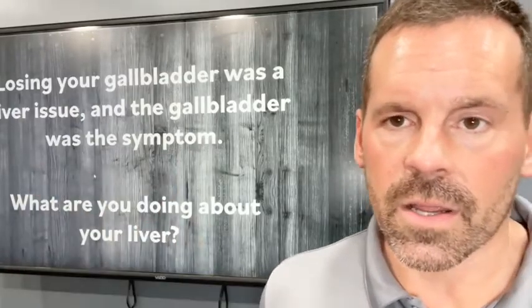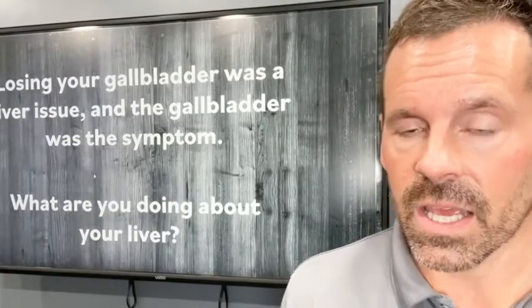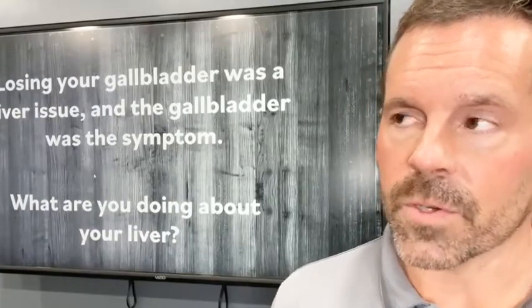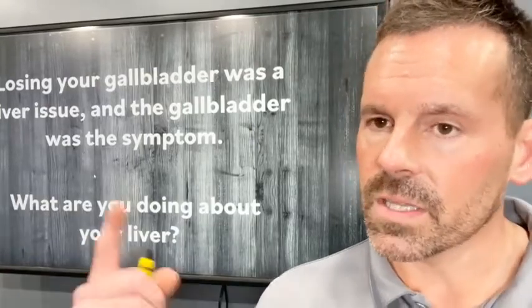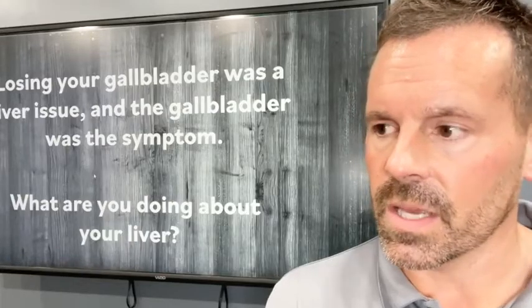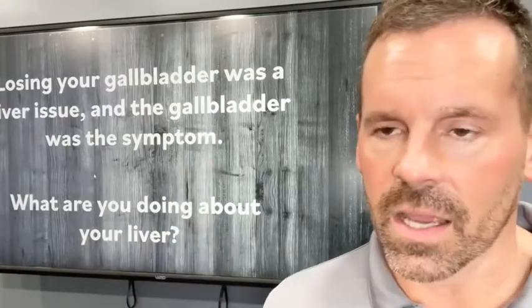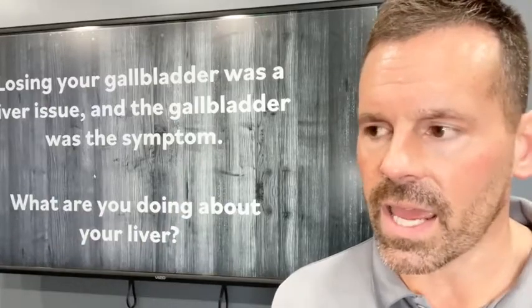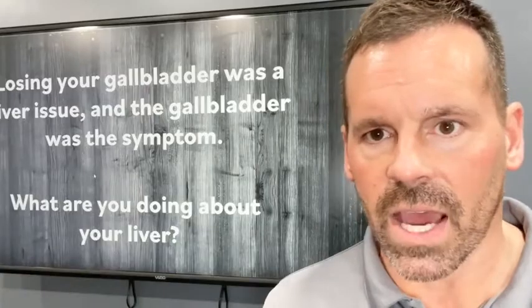So losing your gallbladder really was a liver issue, and it's a fatty liver issue. And the gallbladder was not the problem. You were feeling the problem. That was where the symptom was, but it wasn't the real reason why you had the problem. The gallbladder was just the symptom. It's no different than cutting out the tongue of a baby because they're crying. Well, you got rid of the symptom, but figure out the reason why the baby is actually crying.